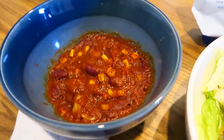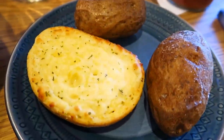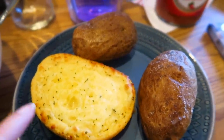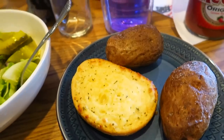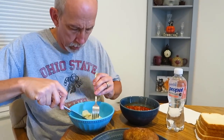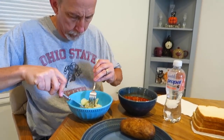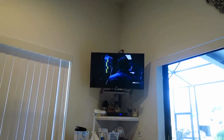And then here is my leftover chili. I only really got a little bit of that. And then I also have the toast and two baked potatoes. They look way larger than they actually are. Probably not gonna eat everything, but if I do eat everything, then it is what it is. And then Larry has the same thing, different chili, and he's working on his potato. And then we just have X-Men on the TV at the moment.